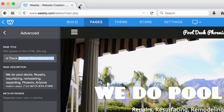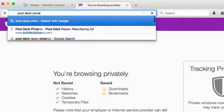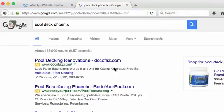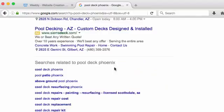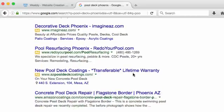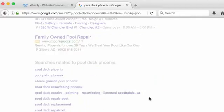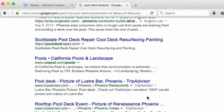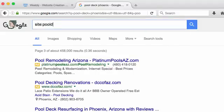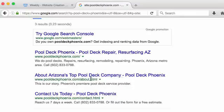Okay, so let's see what it looks like now that it's indexed. I should just search for the domain. Where is it? Okay, let's make this easy on myself. Site. Okay, so you can see, 3 results are indexed. Here are the titles and the descriptions.